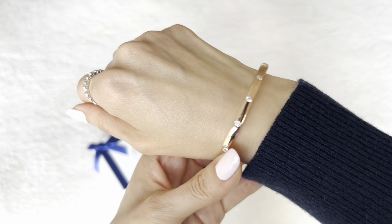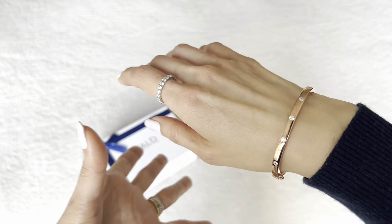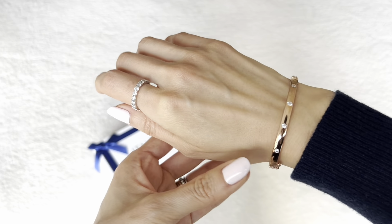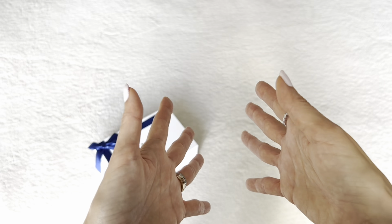And then they also sent me this last year. It's a rose gold plated bangle, and you guys may have seen me wear this quite a bit in previous videos, and it's got little lab-grown sapphire stones. So I wanted to give you an update on those pieces just so you can see how they're holding up. Prices are really reasonable. They're all like well under $200.